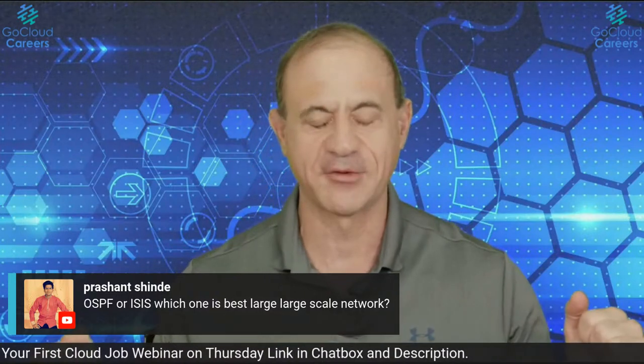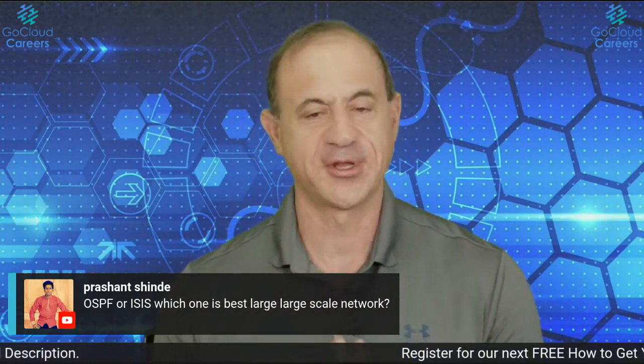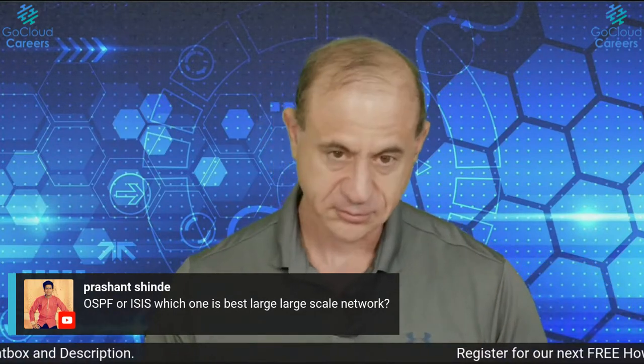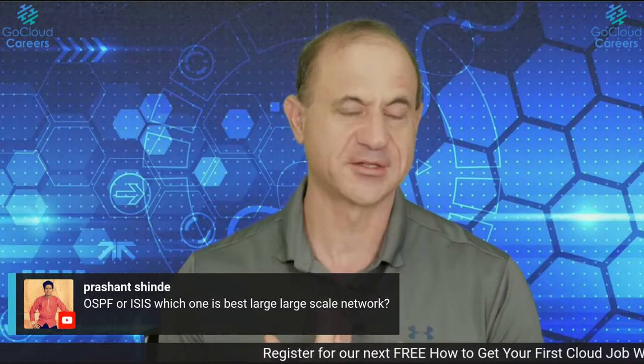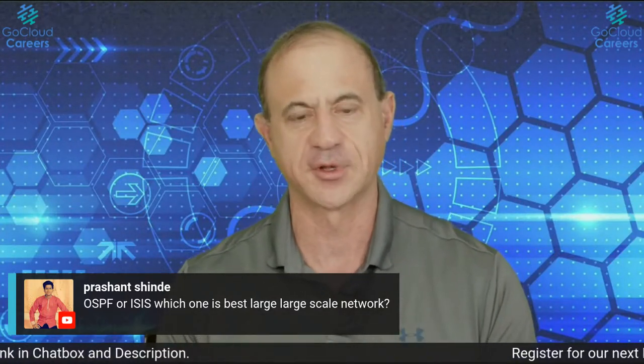OSPF or intermediate systems to intermediate systems, which is best for large scale networks? Well, I'd like you to look at it this way. Intermediate systems to intermediate systems isn't even an IP routing protocol. It was designed for CLNS routing long before IP actually existed. What's so good about it is it works well with a very large flat network, where everything's just a level one route. So it scales really well in a flat, non-hierarchical environment. Organizations that are running MPLS often use it because it enables them to have a single flat network where the link state advertisements carry a lot of data. There are two or three major service providers throughout the world that are using intermediate systems to intermediate systems.